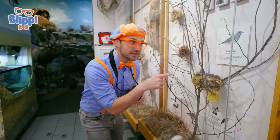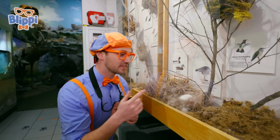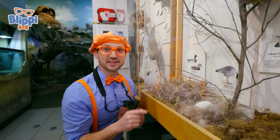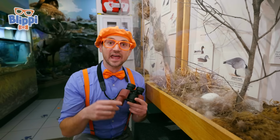Whoa! And down here, whoa, this one is made out of feathers. Wow, yeah, they use their own feathers. Whoa, and this one is really sloppy, but it definitely still holds eggs. Yeah, birds use nests like a home. Yeah, they lay their eggs in the nest and then the birds hatch. And then the birdies can fly. Hey, why don't we head outside and maybe later, maybe we'll find a nest. But let's just go explore.